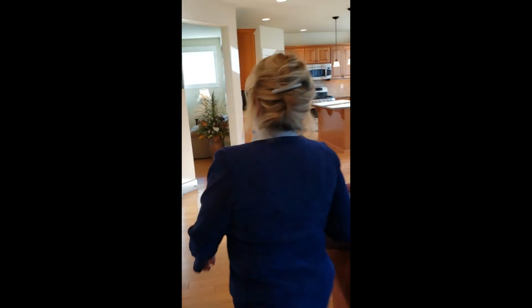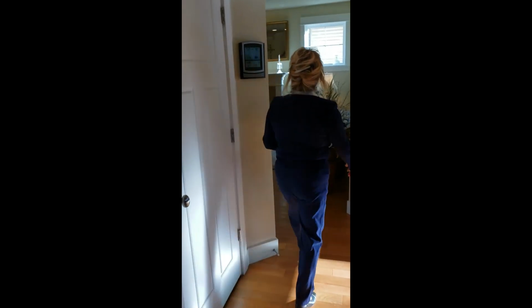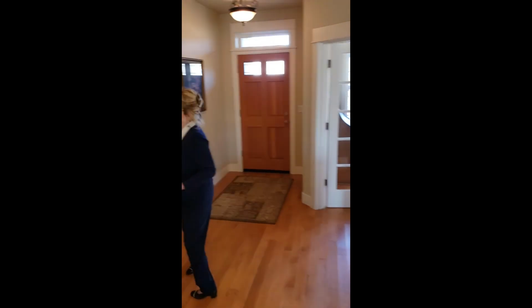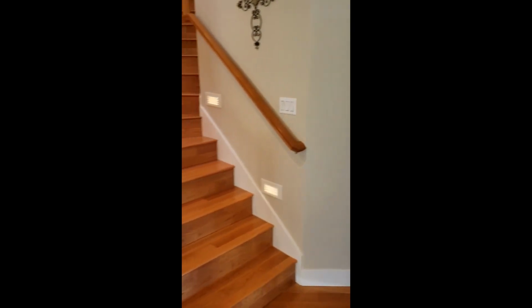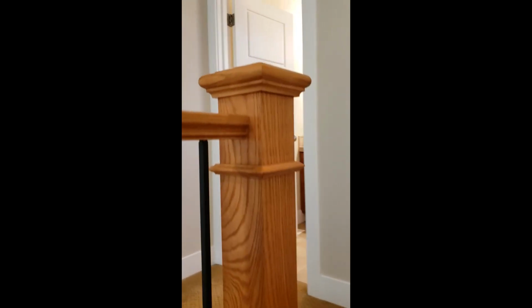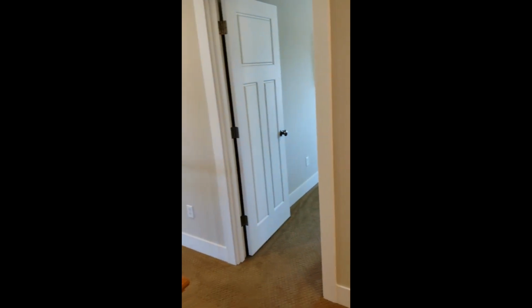Now you've got to come see the upstairs. This lovely grand staircase has iron railing and is lit nicely. You're gonna love how open this is. Isn't this beautiful?